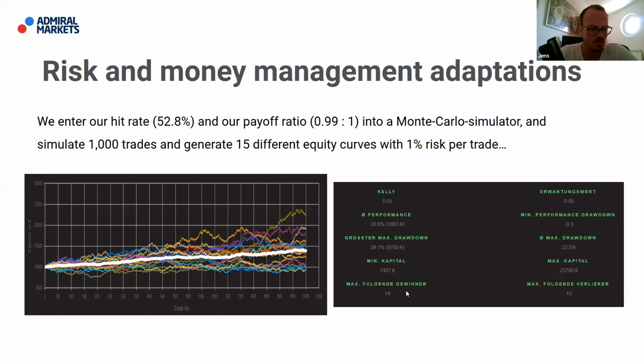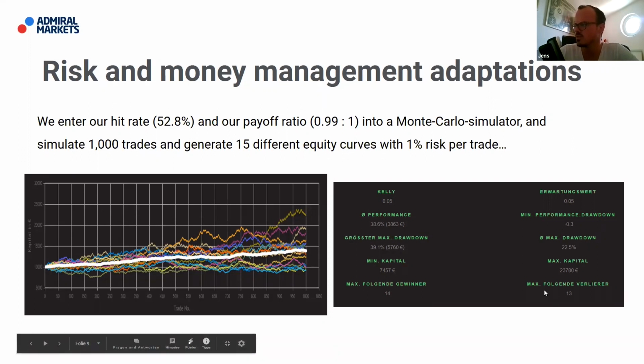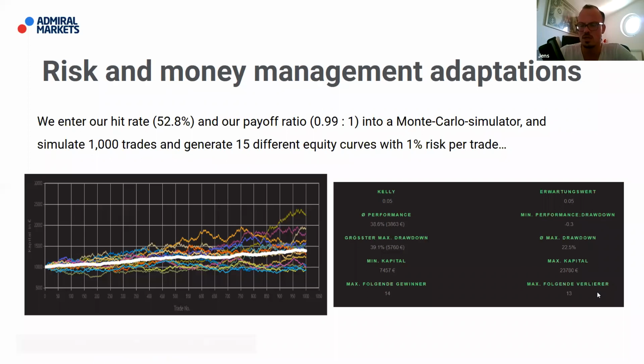Max winners. What's the English word for this? It's the winning trades you had in a row. Yeah, winning trades in a row. That's probably a fair way to put it. Same is true here for Max folgende Verlierer. This is Max losing trades in a row.